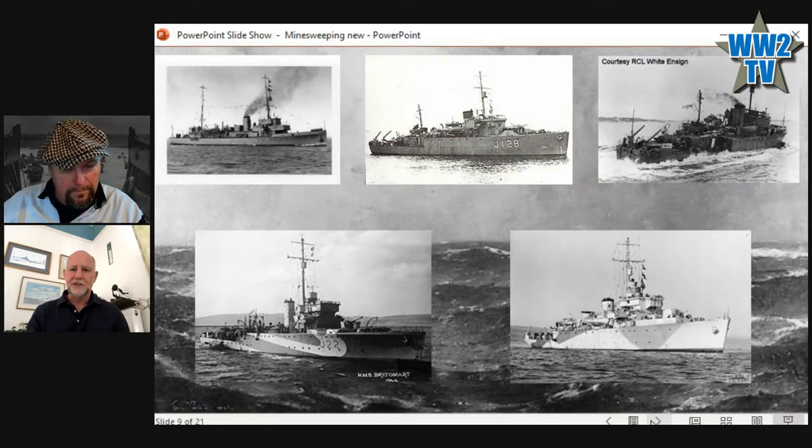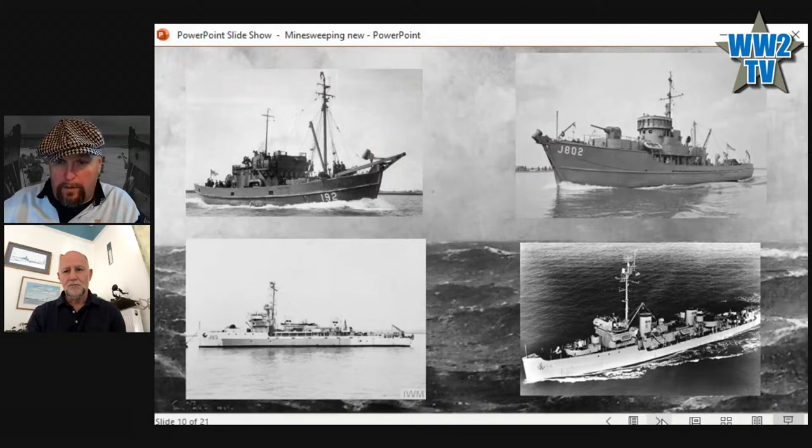There were supporting forces. There were destroyer forces, cruiser forces who were expected to step in. But basically, if these guys were going to be set upon by E-boats or whatever, they'd return fire, but they weren't going to be maneuvering. They were going to just continue sweeping for as long as it took. So that was the mindset then. Wow. Well, I'll move on to our next photo.